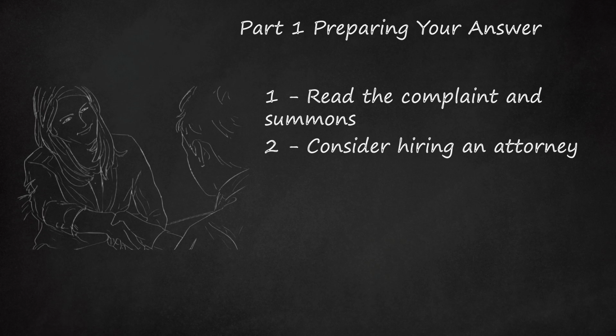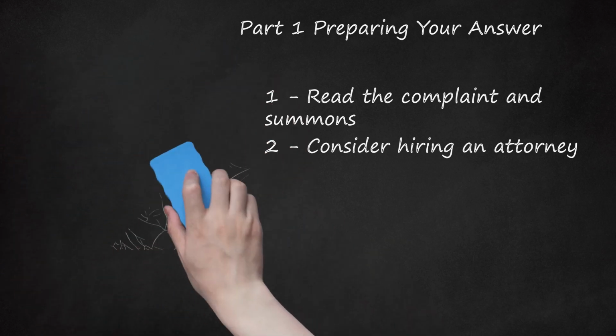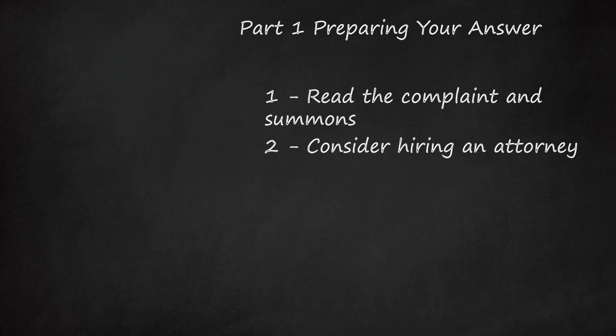Even if you believe you cannot afford an attorney, you may be able to find someone who is willing to provide a free consultation on your case and give you limited advice. You also may want to check with legal aid services or law school clinics in your area.